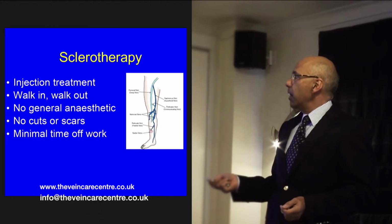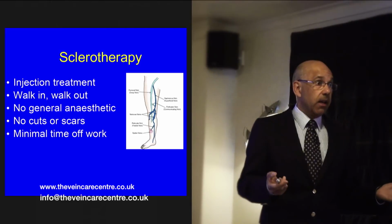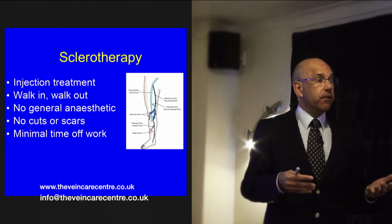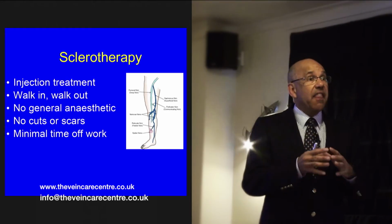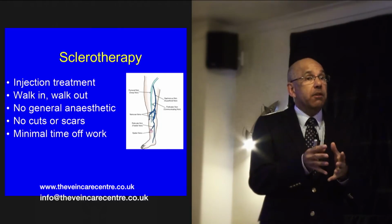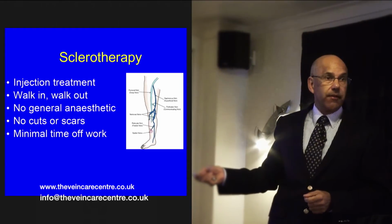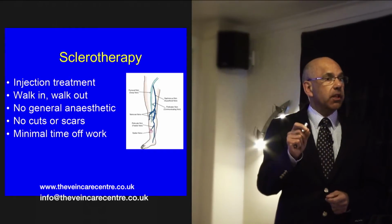So, veins that were previously only treatable by stripping can be injected with a prescription medicine. And it works by removing the lining of the vein. It does that within a few seconds of the injection, and that doesn't hurt, surprisingly. And then the vein responds over the course of time by shrinking and closing. So this vein here in the thigh that would be surgically stripped in days of old, we can now identify with ultrasound and inject with a sclerosant.